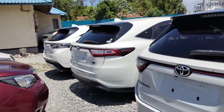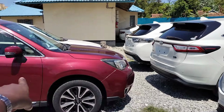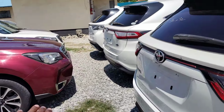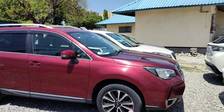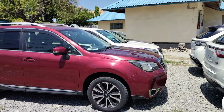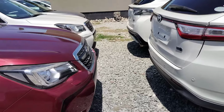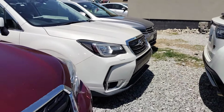Hizi SUV zote umeona hapa, even that Harrier GR or the turbocharged Toyota Harrier doesn't see this one anywhere in its list. Sawa, this one is a bad man. Huyu akiamua kutoroka anaenda, as long as it's a turbocharger. You know Subaru wakiamua kuweka turbocharger kwa gari, they are not playing around. Sawa, very powerful cars. Ziko mbili, iko na body kit kidogo tu, but it doesn't make a lot of difference.